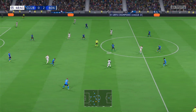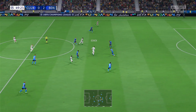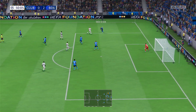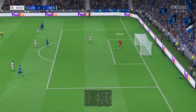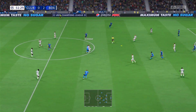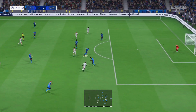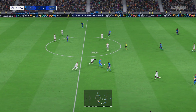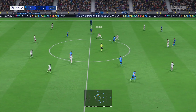Andri. Diaby. Well, the counter chance looks very real. Good vision. Can he get onto this? Wonderful challenge, but the chance is still on. They'll be a bit annoyed to have lost the ball. Diaby. Well, spot on with that challenge.